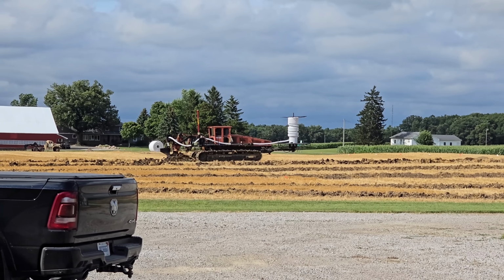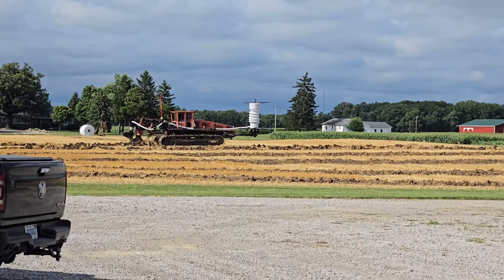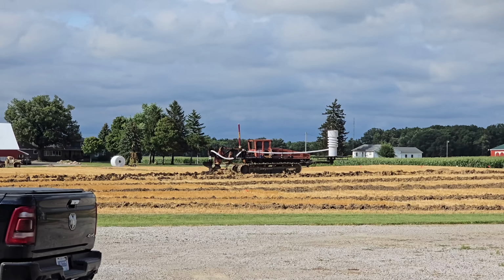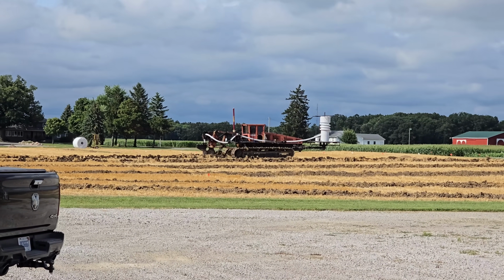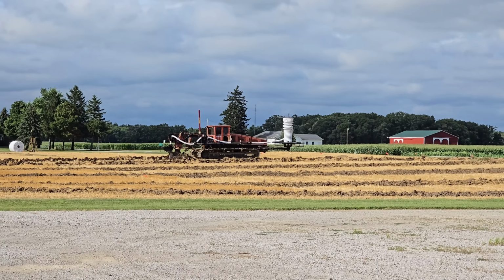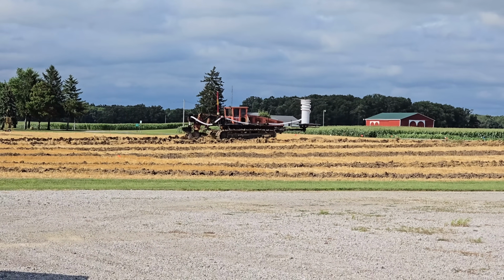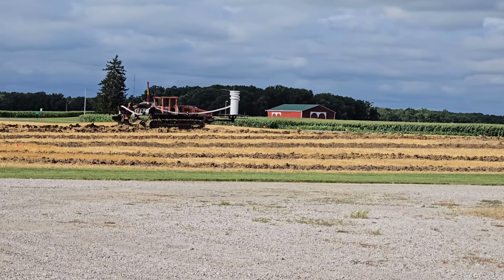They don't move real fast with that tile plow, but these guys do a great job. They're still running lasers, not GPS stuff, which most tile guys are on to GPS. I was asking him about it a little bit. He said they've had 2 different people come out and try and make it work, whatever that means, and haven't been able to do it. I don't know if it's something with their plow or what. I mean, that plow is not new, but it isn't that old. You should be able to put GPS stuff on it pretty easy, I would think. But the lasers work. They're really good at them. These guys do a fantastic job, and they don't cut any corners.